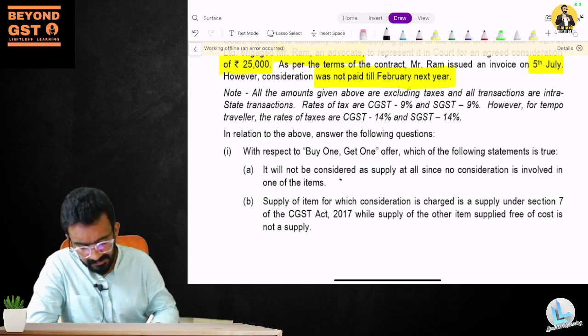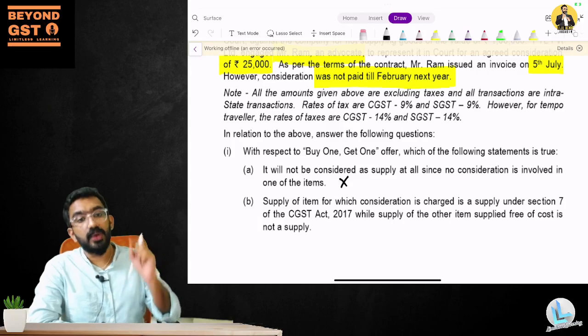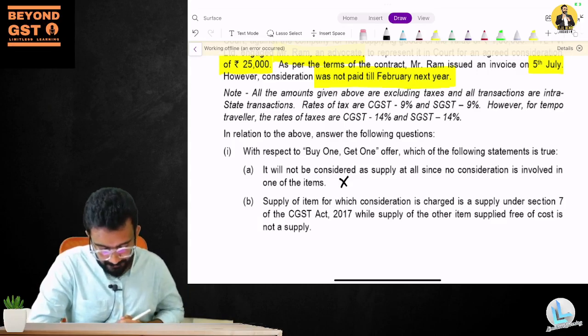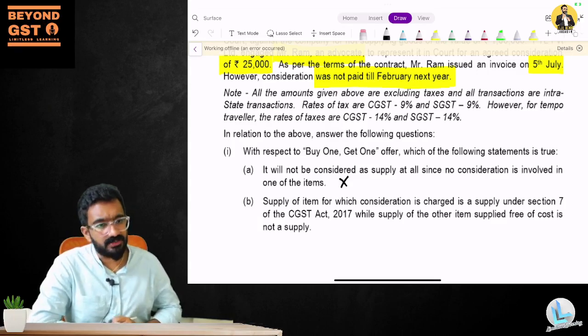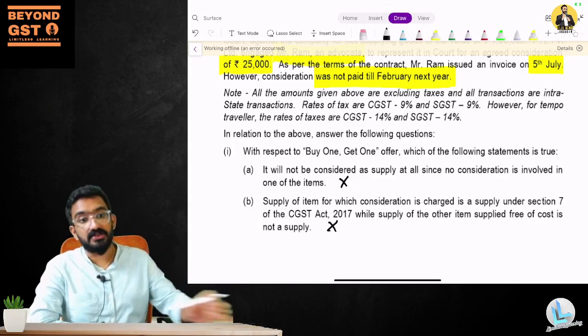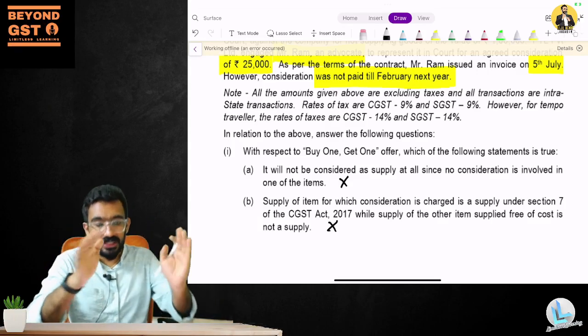It's not correct. Reason: it is like supply of two items for a single price. So it is definitely a supply of two items. B. Supply of items for which consideration is charged is a supply under section 7, while supply for the other item is free of cost is not a supply. Is that correct? No. It is not considered like one item is supplied with consideration, other item is supplied without consideration. No. It is considered to be supply of two items for single consideration.